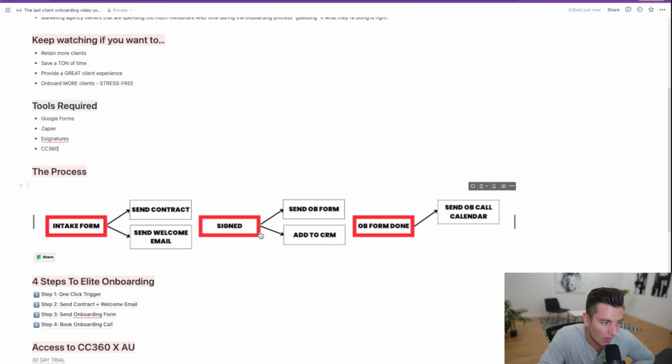So one other thing to note is we're doing the call very last. So we're making sure that they've signed the contract. We're making sure that they've filled out the onboarding form before we even talk to the client. Because if you're jumping on a call and they haven't filled out the onboarding form, they haven't signed the contract, but you're eager to onboard them, then you're going to, again, provide the client with a bad experience because you don't have all the necessary information that you need in order to do this correctly.